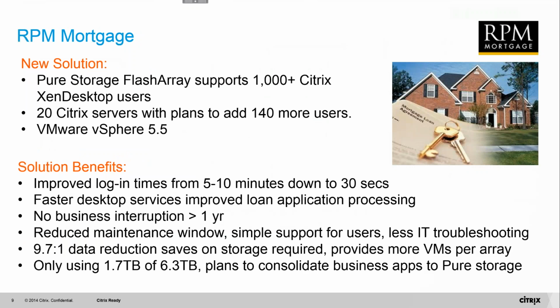So far we're deploying over 1,000 VDI images on the Pure itself, and about 20 Citrix servers loading onto the Pure Storage, and we're not even using half of the storage right now. We're using about 1.7 terabytes out of 6.3 terabytes available, and our average IOPS every day is less than 10K really.